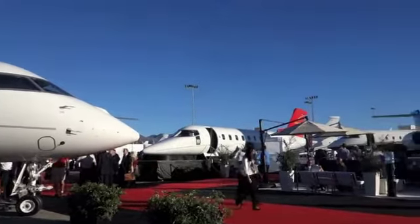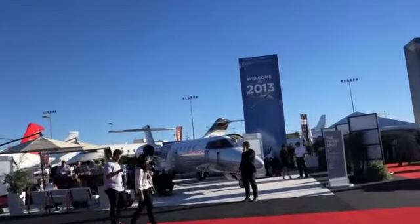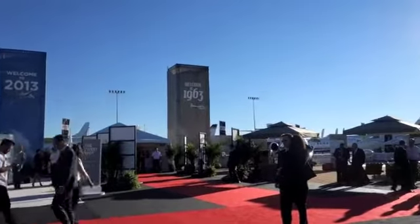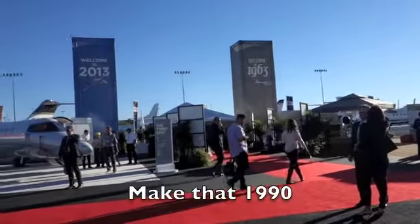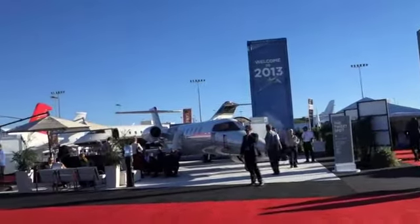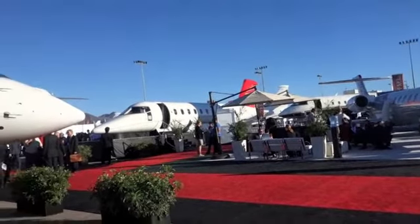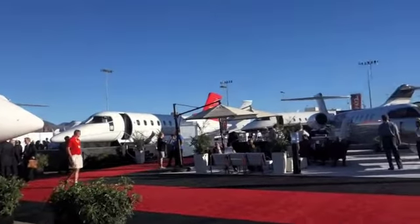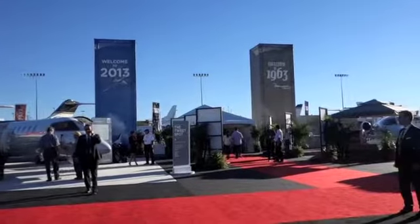All these folks celebrating 50 years of the Learjet are actually in the Bombardier exhibit because this company, a Quebec company, bought Learjet in 1990. And I am told that the name Bombardier is actually a man's name, not bombardment or bombarders or anything like that. So this is a major exhibit from a major company.